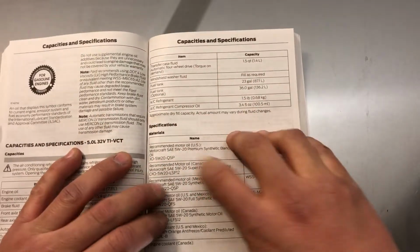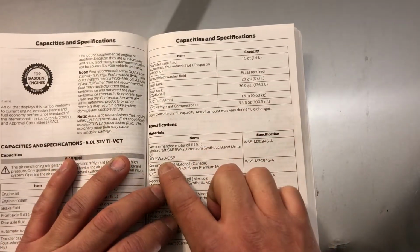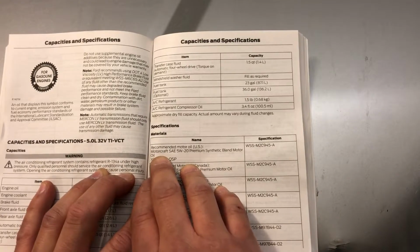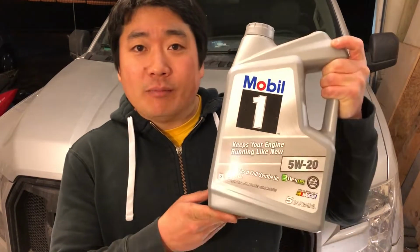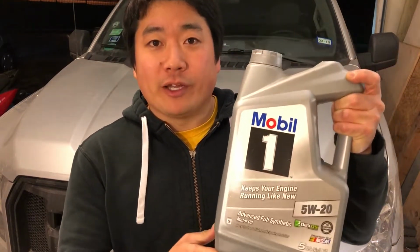Similarly, the service manual recommends 5W20 oil. Ford is going to recommend Motocraft because Motocraft is the Ford brand. But any good oil will do, as long as it's changed frequently. What is good oil then? Well, today I'm using Mobil 1 full synthetic 5W20. But really, with the way oil technology is, if you buy oil from a reputable brand like Pennzoil or Valvoline or Castrol, you really can't go wrong unless you're using the wrong weight oil or trying to extend your oil change intervals out too far.